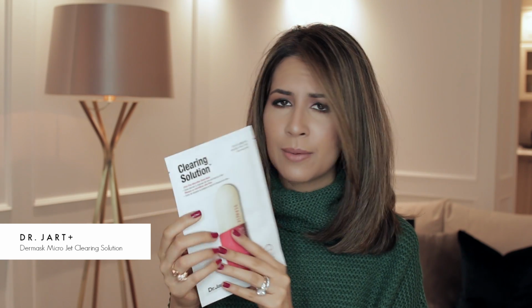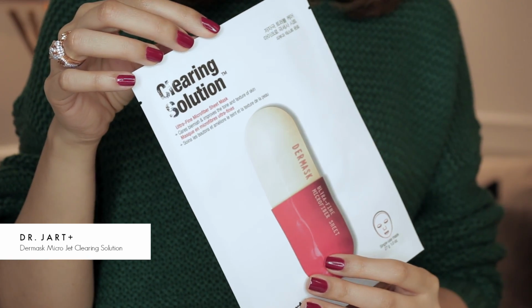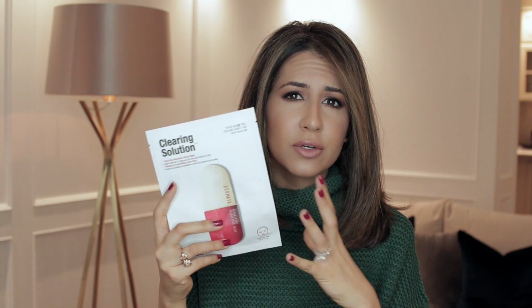Next up, a few masks that I got from Sephora. The first one is this clearing solution by Dr. Jart. I absolutely love the Dr. Jart formulas. They are so good. This one is a sheet mask, and it says here that it is an ultrafine microfiber sheet mask. It is true that it is a very, very thin sheet. I find most sheet masks are a little bit thicker than this, but this one's really thin. It has a whole lot of serum in it.